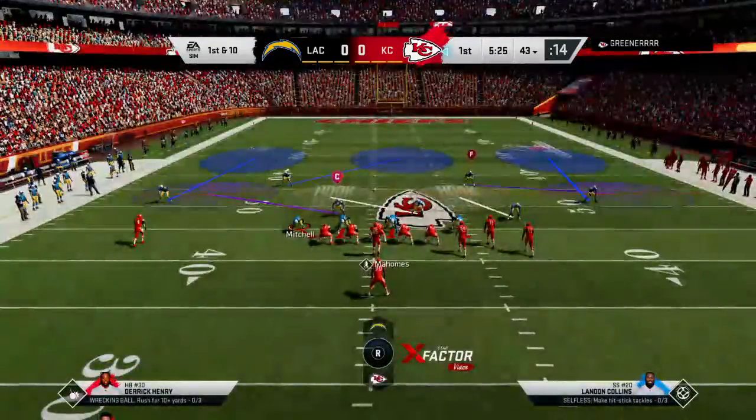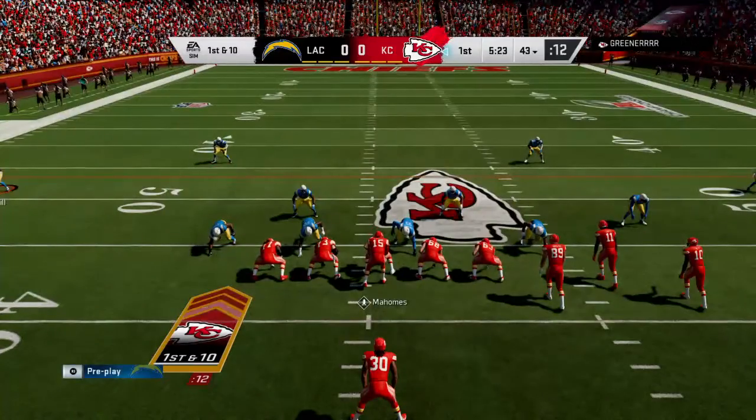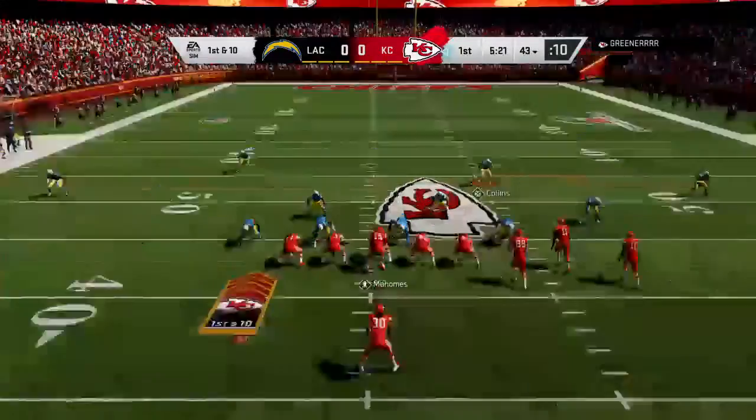One play has him up past the 40 already, and another 1st and 10.